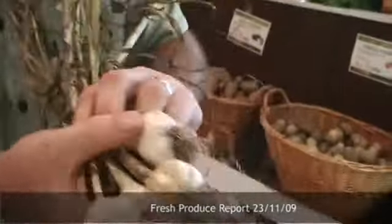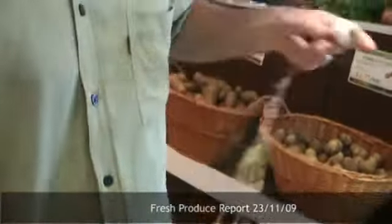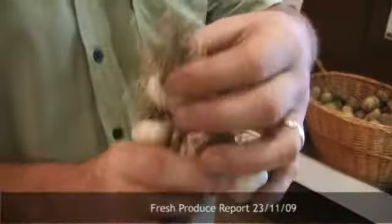Now also from them we have fresh garlic. Now this hasn't been dried, this has been pulled straight from the ground. It's fresh, it's moist. We actually did it for one of our good customers. We got them to pull it and bring them in nice and early. So look, why not share it with all of you?